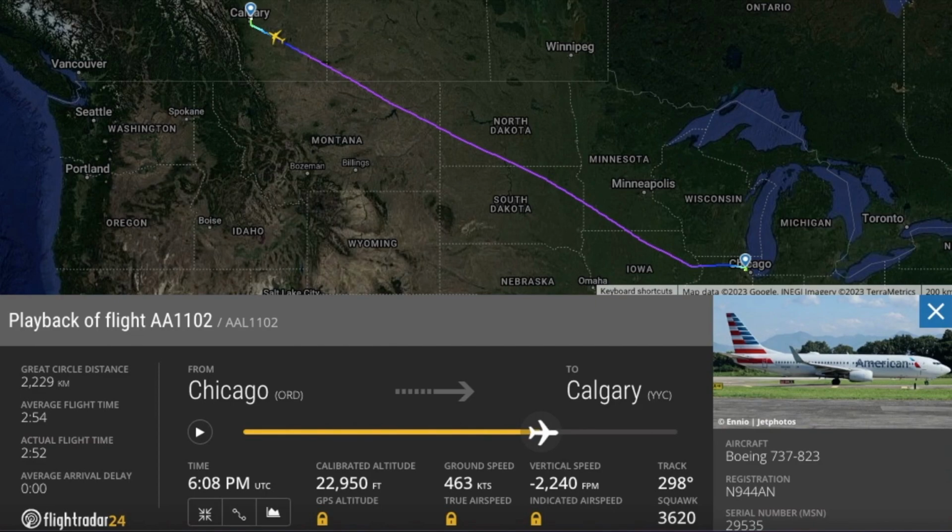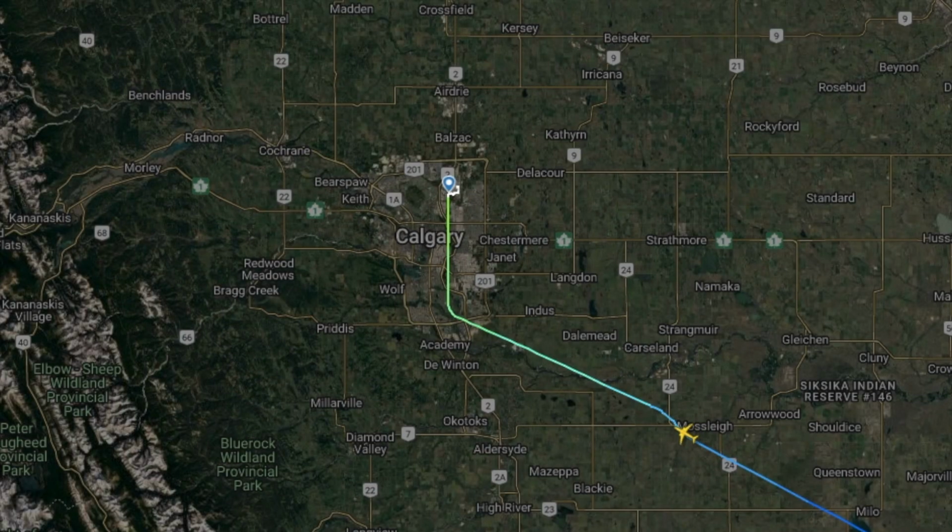Now, I've been to Canada before, Toronto and Vancouver, but this is the first time I've ever flown into the country. Our approach into Calgary had us approaching from the southeast before turning base and coming right past the city for landing on runway 35 left.